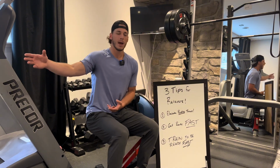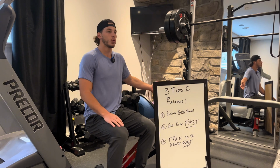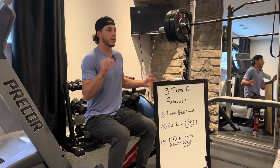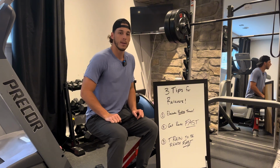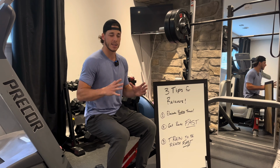If you take 3 hours before the game to get ready, and then you're a reliever and you have 12 seconds to get ready, then how the hell do you expect to just go out there and throw 5 pitches and feel good, right? Obviously, you're going to need more time. So we want to make sure that we compress this as much as we can.